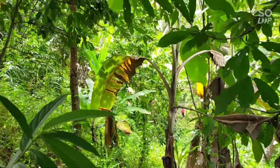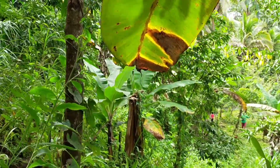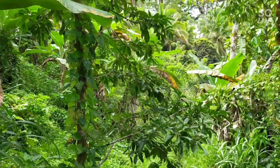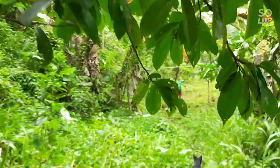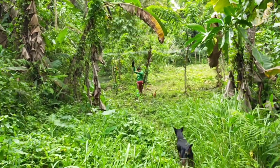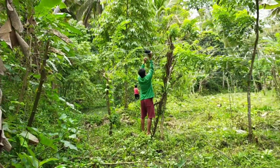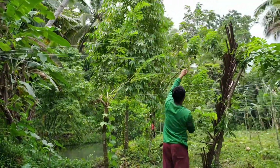So we are going to the garden. Nanay planted chayote here. And it needs a trellis, so we bought tie wire last week. And Romnick and Jordan are here. They're putting the tie wire for the trellis. They're also cutting the grass. And that's the tie wire there.